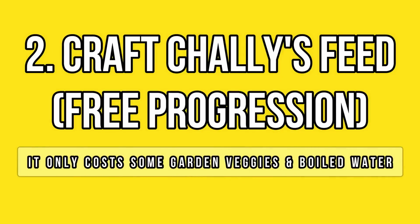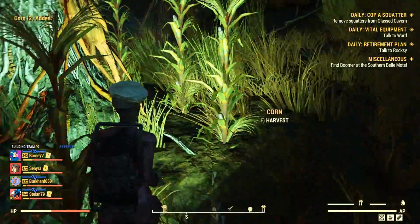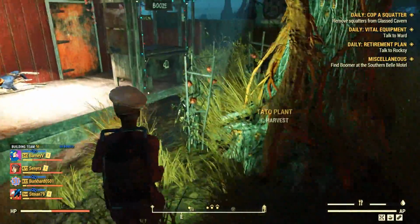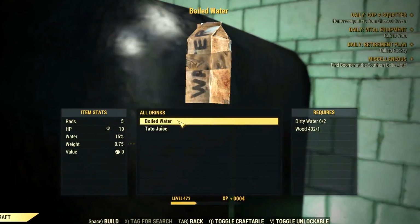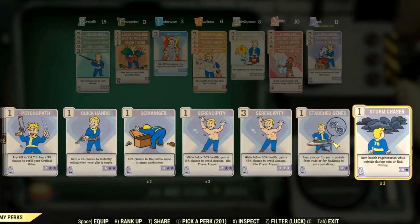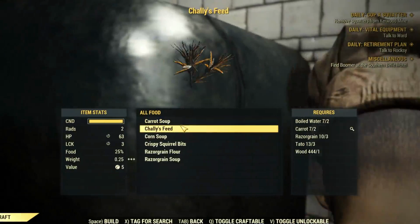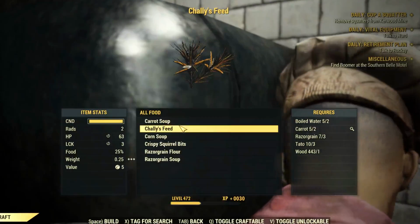Next, you should craft Chally's feed to always have one to deliver per event. It's a free and instant way to get some event progression and it only costs basic veggies from your garden and boiled water to craft, of course. So again, why not? Make sure to equip Green Thumb to get more veggies per gathering and Super Duper to get a chance to double the results from your cooking.